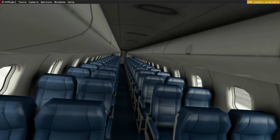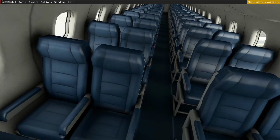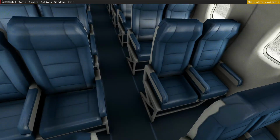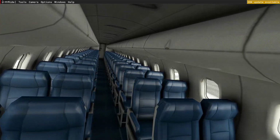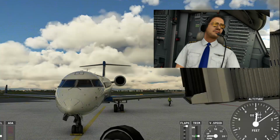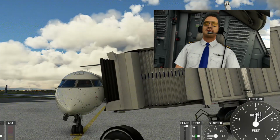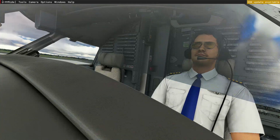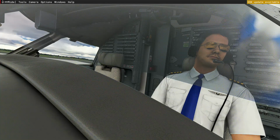Now, as always, I do a quick walk through the cabin just to make sure it's clean and tidy and everything is tickety-boo. The cleaners haven't left any buckets or squeegees or anything behind, and it's looking really sweet and clean. So that is all good. I have requested JetBridge connection, so cabin crew are able to come on board now and prepare for boarding. Now, my first officer will do the exterior walk around inspection today, and I'm going to get things started here.